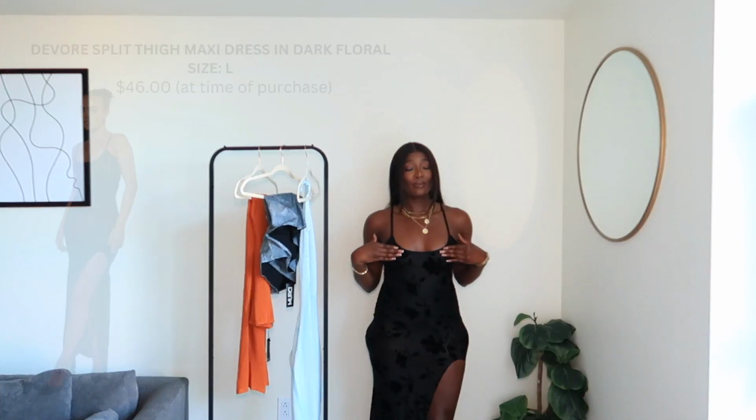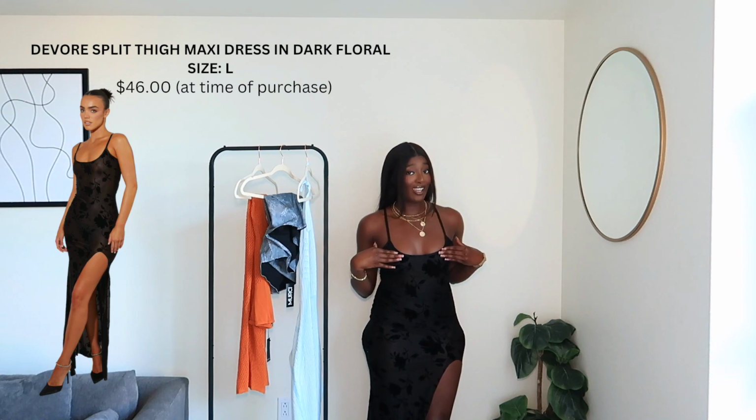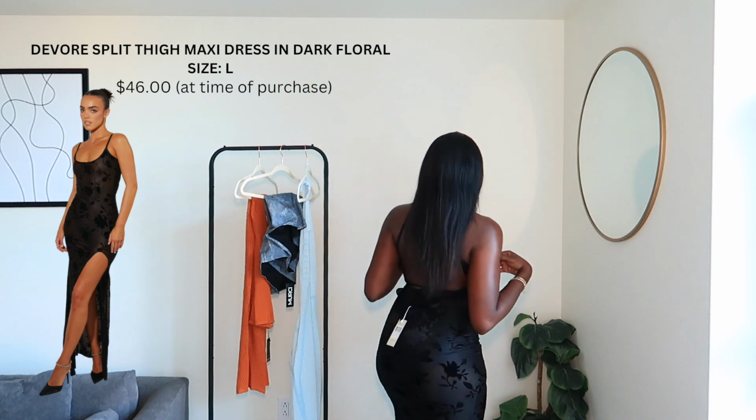We have one more, which I'm sad. I'm gonna keep going. Last but not least, y'all, tonight we got the devoir split thigh maxi dress in dark floral, and I got a size large. I want to see if I should cover or shouldn't cover my nipples. I feel like y'all will be all right.